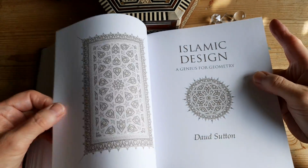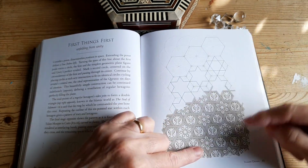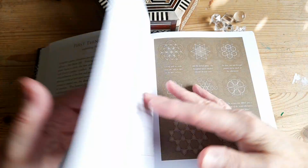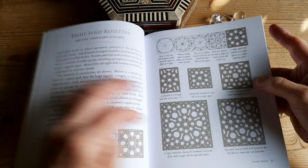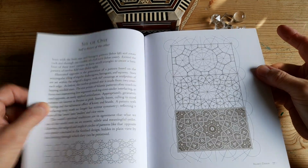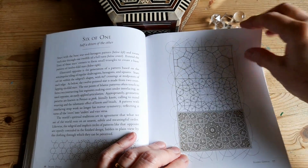Now this section is Islamic Design, a genius for geometry. And they show how to make all these beautiful patterns. And how this design here actually starts out like this. Very simple, all done with a compass. A compass and a line, a ruler or a straight edge. Calligraphy, the proportioned alphabet. Arabesque, the gardens of paradise. And again, this shows you how this design here has got all these underlayers. So you start off like this and you build up the design, and gradually you come up to this ornate design at the end.